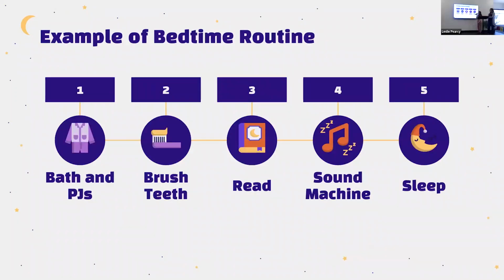Okay, so here's an example of a bedtime routine for a 5-year-old. So it's not shown on here, but first they have that supper for that nutrition. And then we take a bath and put on the PJs and then brush teeth. So that's the hygiene. And then read a book for that communication. And then turn on the sound machine. And then sleep.